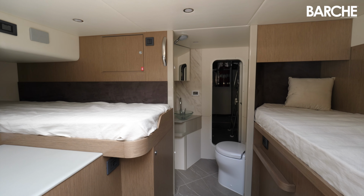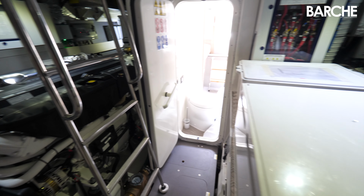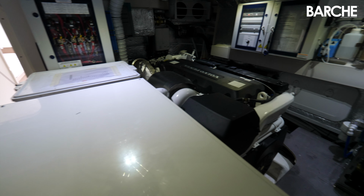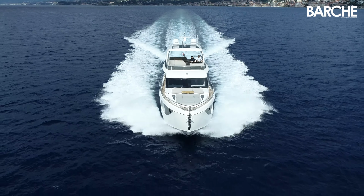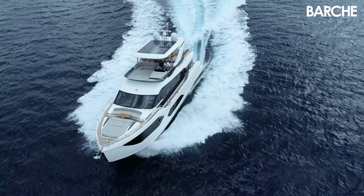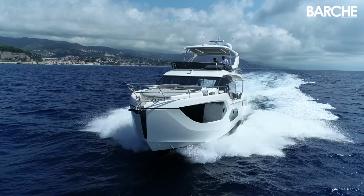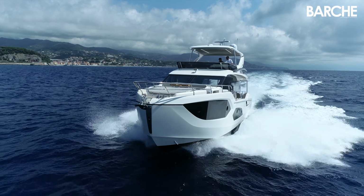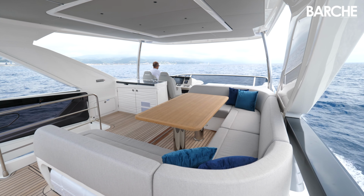Next door is the engine room, where the 2 Volvo Penta IPS 950s are fitted with 725 horsepower D11 engines. Handling with the pods is not in question, and in fact, the Absolute 60 Fly turns without any problem, even at high speeds. She also performs well in the waves, thanks to the V-shaped bow and the boat's overall displacement. At maximum speed, the 60 feet is reaching 30 knots as the GPS stopped at 29.8.